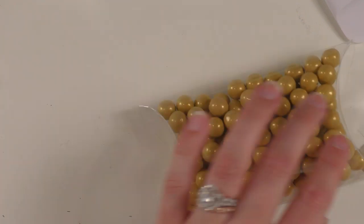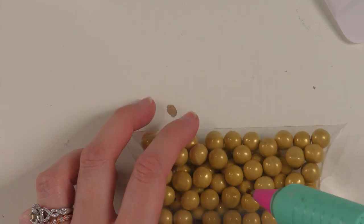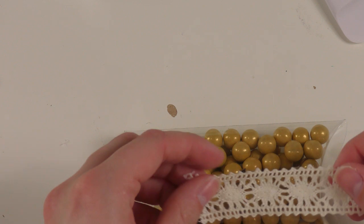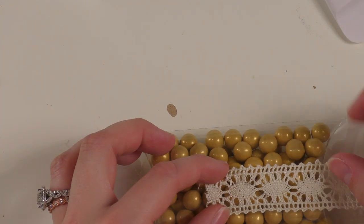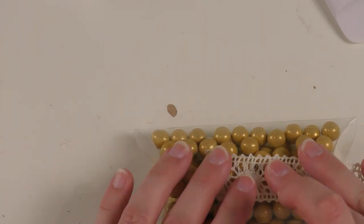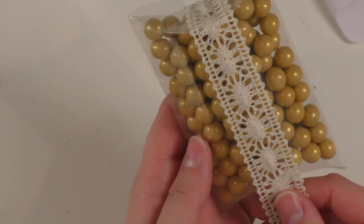And we're just gonna start. So we're gonna flip it over, add some hot glue right in the center here, and I'm just gonna add this guy right there. He is beautiful. This is probably my favorite thing that I found there, this pretty trim. And you wouldn't think to use it for something like this, but you totally can. And it comes with quite a bit in it.